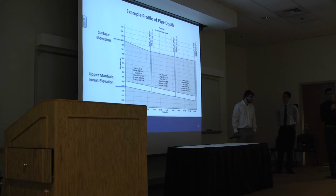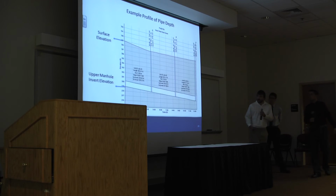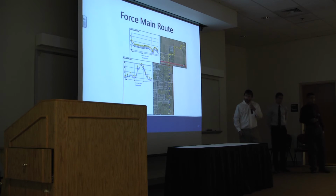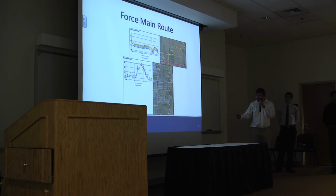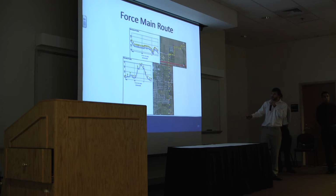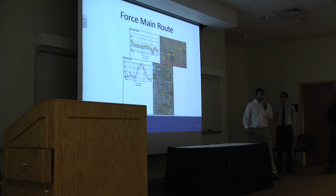I'm going to let Jacob go into more detail on this. Thank you, Ben. As you can see, the force main route starts where the lift station will be designed. The lift station will be placed here and heads north along this road up to the master lift station where the sewage of Newburgh goes.